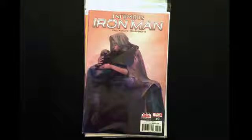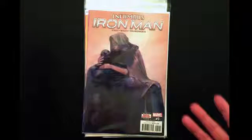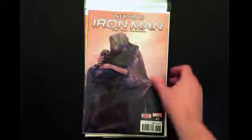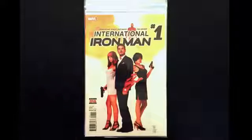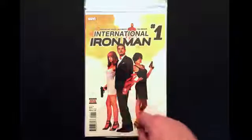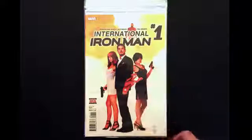It's been recommended to me that I start reading Infamous Iron Man. As you guys know, I still need, I think, issue 2 or 3. I can't remember which, but new out today, we got issue number 5. So, there you go. And this is what was recommended to me, International Iron Man #1.